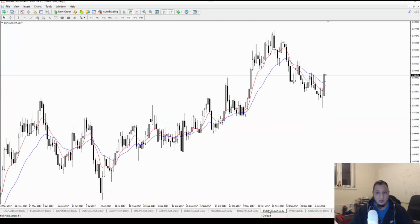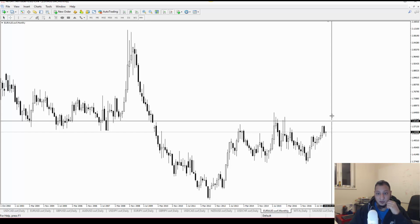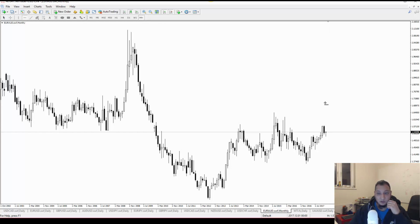Euro AUD, the next one. I've not really analyzed this yet. Just try and think. Euro AUD. Monthly chart showing me it's an uptrend heading towards there. So I just drew some sort of lines there. Let me just see what that line is doing.